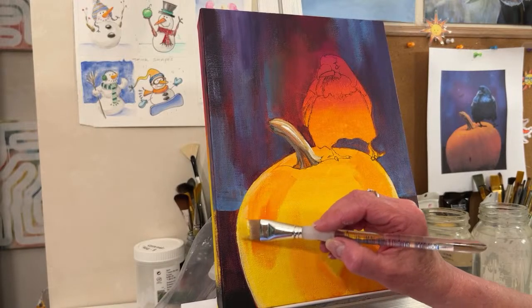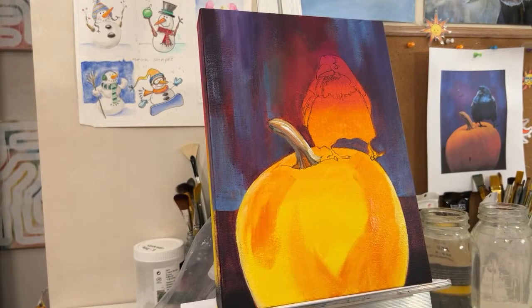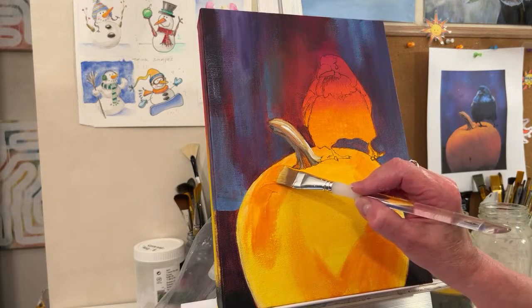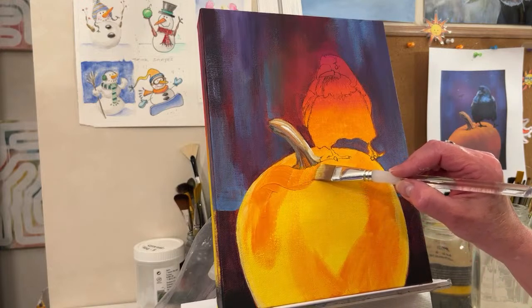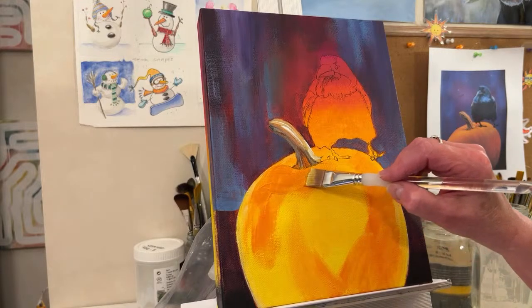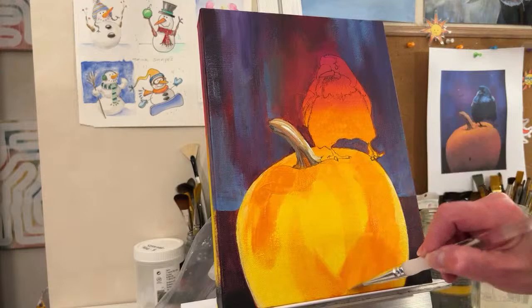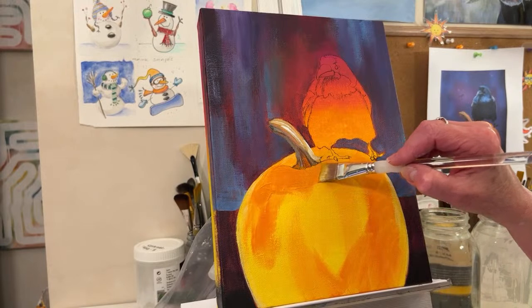So I didn't lighten my chalk pastel. That would have made this part easier, too. I don't know how wonky we are. Oh, it always looks better in the video. Okay. Yeah, painting the stem first was a good idea. Good. So now I'm not really going with the pumpkin ridges, or whatever those grooves are. But you don't always have to.